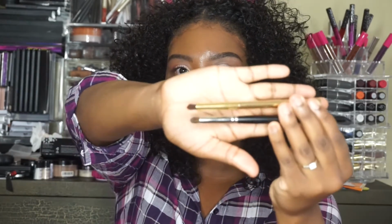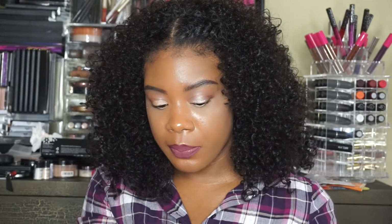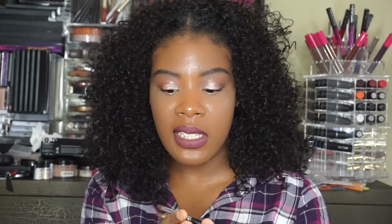The brush that I most likely found it comparable to in my collection is my Morphe M222 brush. Now the bristles are very similar to me. I want to say the Morphe brush seems to be more straight, where the Tarte brush seems to fan out a little, if that makes any sense. Which is weird because I see it as a pencil brush, but it does fan out just a little bit.